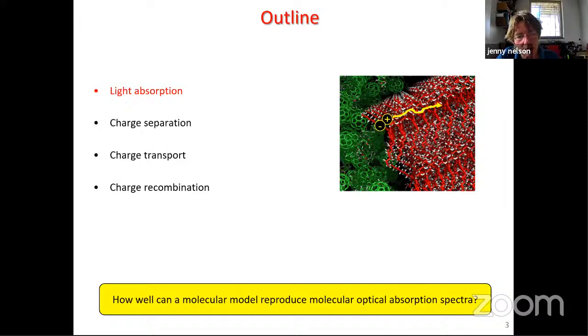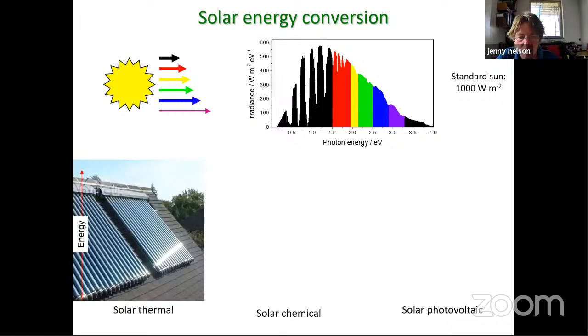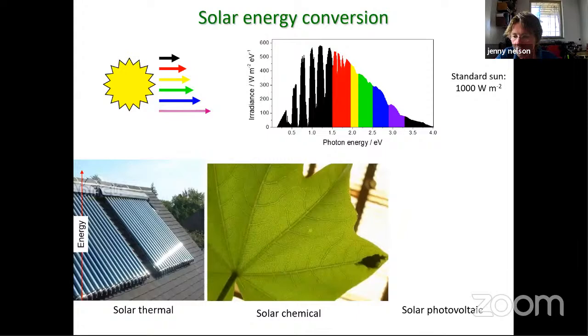So to begin, we have the sun providing us with a huge amount of energy. A so-called standard sun gives us about 1,000 watts of radiant energy per square meter. That can be converted in different ways. We're familiar, of course, with the conversion of solar energy into heat, into chemical potential energy, for example, through photosynthesis. And then what we'll talk about today is into electrical work.